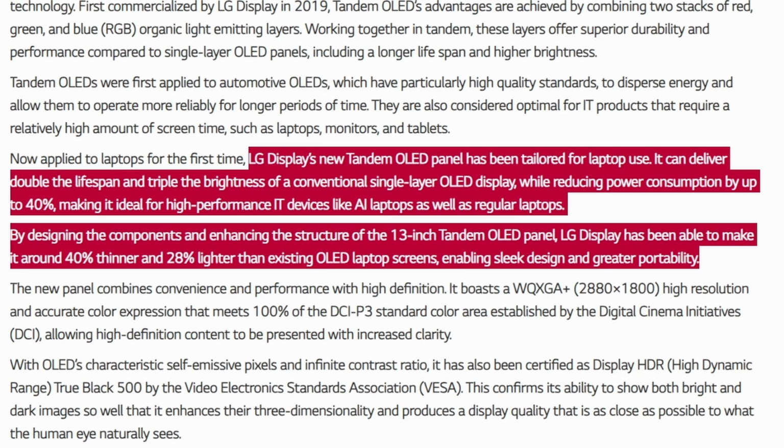By redesigning the components and enhancing the structure of the 13-inch Tandem OLED panel, LG Display has been able to make it around 40% thinner and 28% lighter than existing OLED laptop screens, enabling slick design and greater possibilities, which is pretty obvious here.